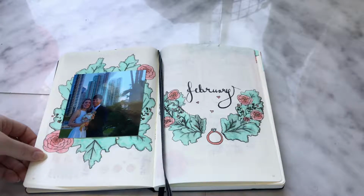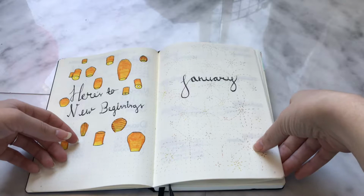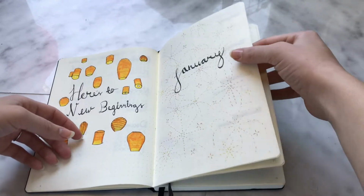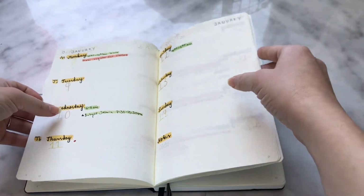Since this is my first bullet journal, January was kind of like a trial and error month for me. I found things that I wish I'd put in and things that were just excessive. I also went with a really easy theme, so for this month I decided to challenge myself more.